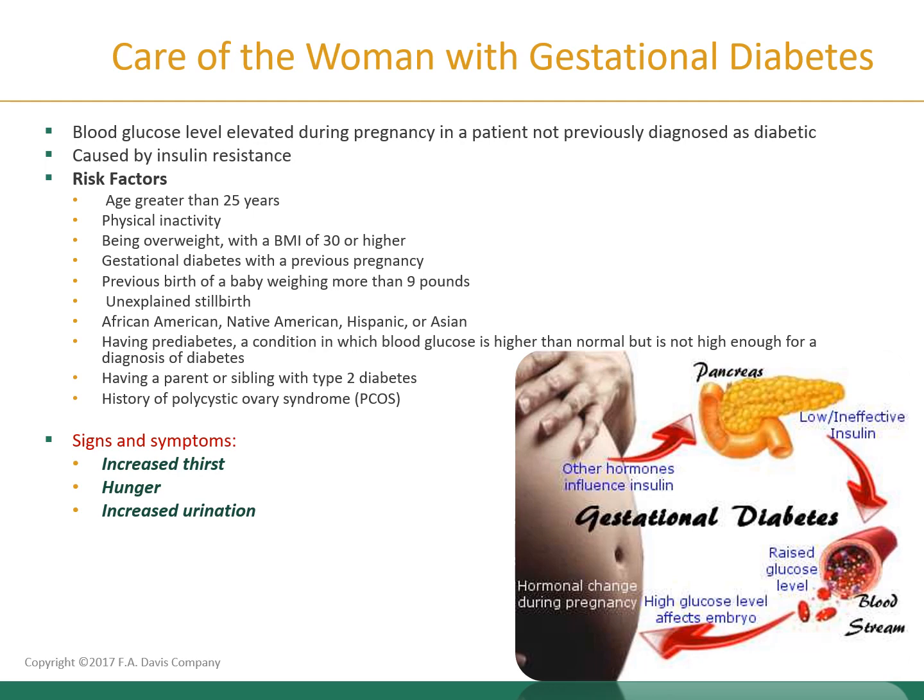Risk factors can be age greater than 25, physical inactivity and being overweight, having a history of gestational diabetes with a prior pregnancy, previous birth of a baby weighing more than 9 pounds, unexplained stillbirth, being of African American, Native American, Hispanic, or Asian descent. That's a risk factor.